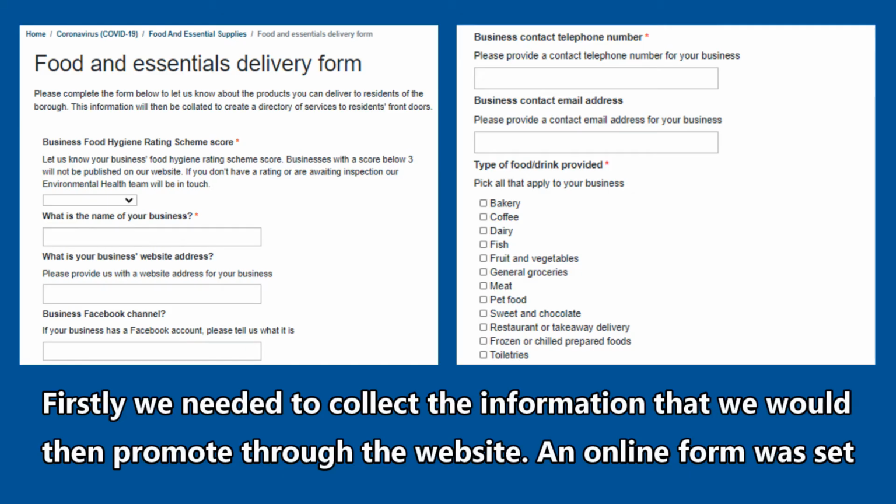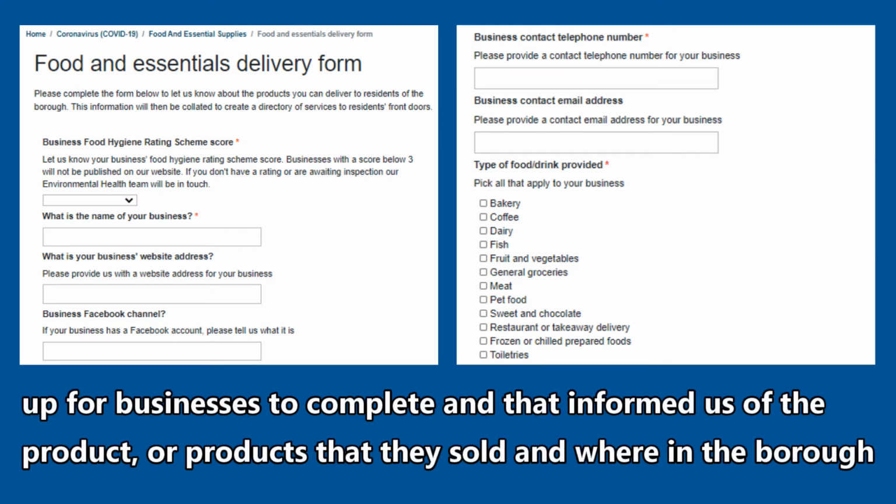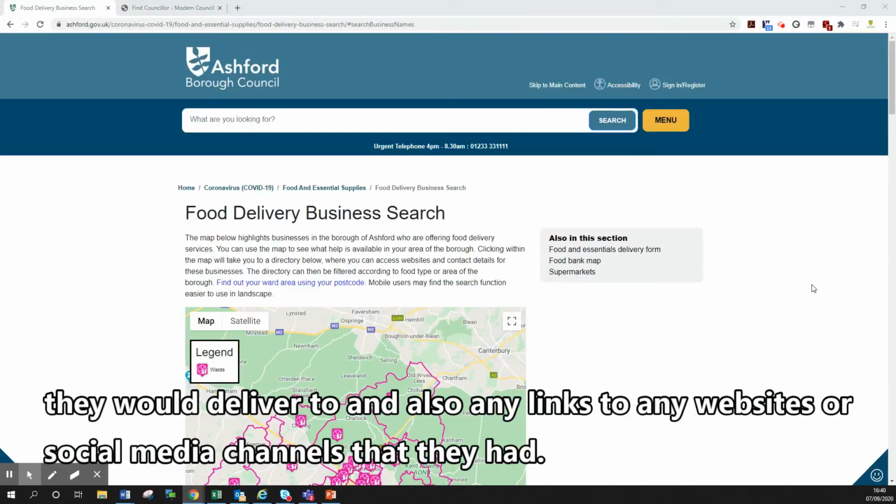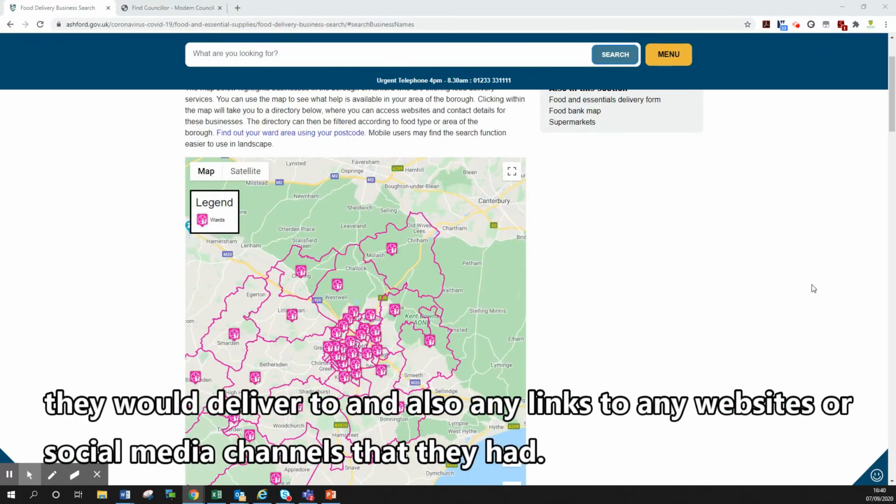Firstly, we needed to collect the information that we would then promote through the website. An online form was set up for businesses to complete, and that informed us of the product or products that they sold and where in the borough they were delivered to, and also any links to any websites or social media channels that they had.